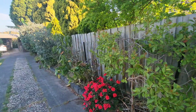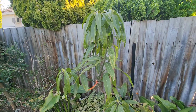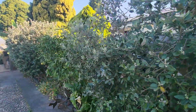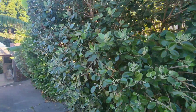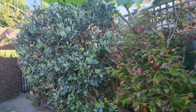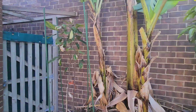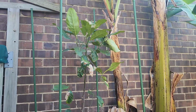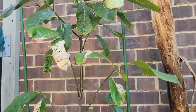Okay, I've got all the evidence on camera. Okay, that's the video, and maybe I'll show you the jackfruit. Finish off with the jackfruit, which I also uncovered. This is like a follow-up to the last video I made on removing the frost cloths. Here it is. Yeah, looks a bit dry, but guys, it's healthy, it's alive, and it's getting new growth.